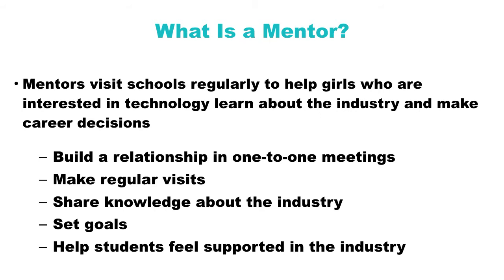A mentor has a different role. They visit schools regularly and they build a one-to-one relationship with the people they're mentoring, their mentees. So they help girls who are interested in technology learn about the industry and make career decisions that are coming up. So subject choices, college courses, considering jobs, considering which careers to pursue.